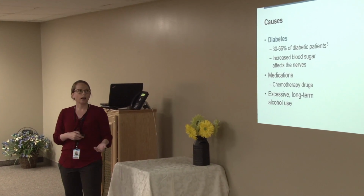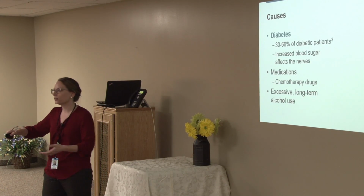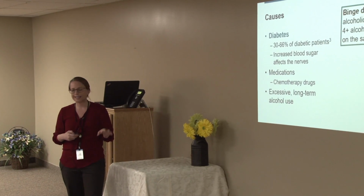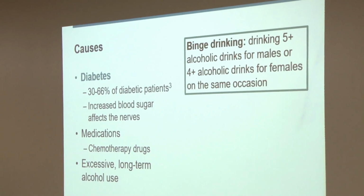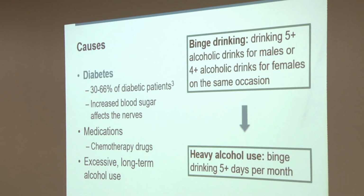Now I always get the question of, well, what's excessive long-term alcohol use? What does that mean? It's not necessarily a certain amount where if you surpass this amount, everybody's going to get neuropathy. It's a little bit different for everybody. But in general, the definitions of alcohol abuse, one is binge drinking. So in one sitting, one occasion, one afternoon, a couple hour setting, if a woman drinks 4 or more alcoholic drinks or a man drinks 5 or more alcoholic drinks, that's considered binge drinking. Alcohol abuse, or heavy alcohol use, is binge drinking 5 or more days per month.